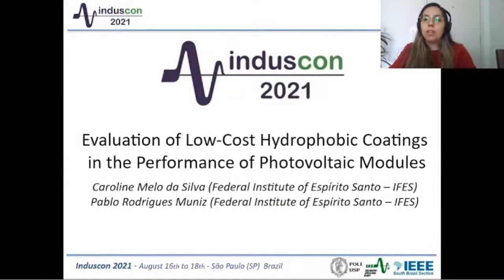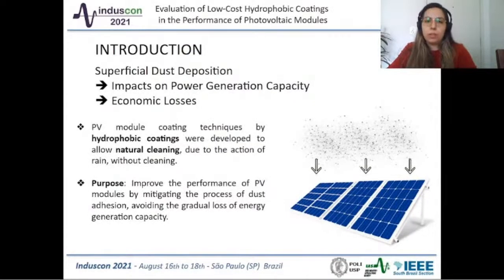Of low-cost hydrophobic coatings in the performance of photovoltaic models. Superficial dust deposition on PV models significantly and negatively impacts the power generation capacity, with consequent associated economic losses. As a result, PV model coating techniques using hydrophobic coatings were developed to allow natural cleaning.